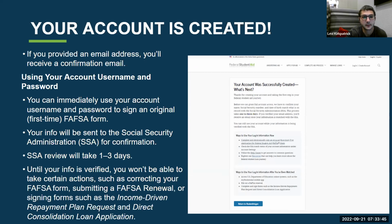Once your account has been created, you can immediately use your account username and password to sign an original first-time FAFSA form, since most of you are looking to complete FAFSA for next school year. That form actually will not open until October 1st, so you'll want to wait till that time to use your FSA ID anyways. In addition, your info is going to be sent to the Social Security Administration for confirmation. This confirms that you are who you said you were with all that information.